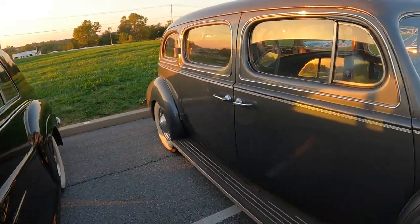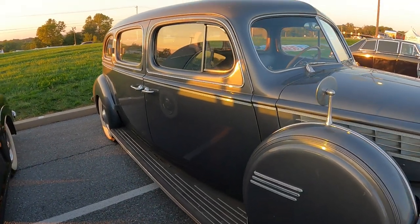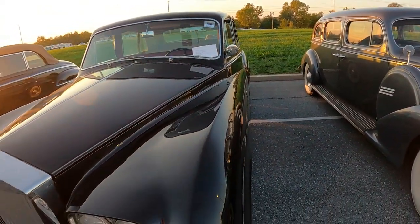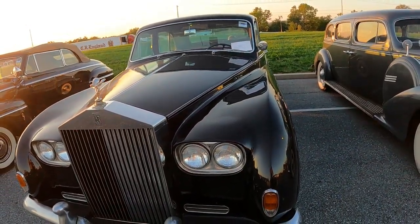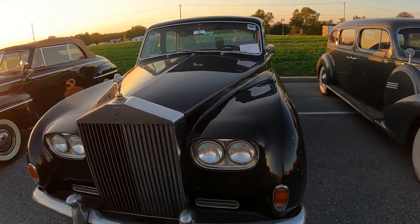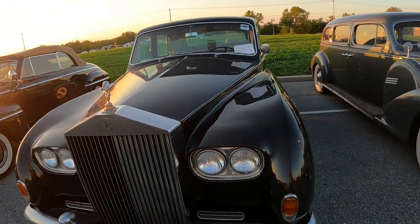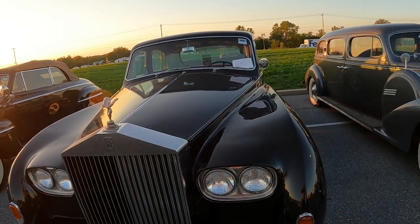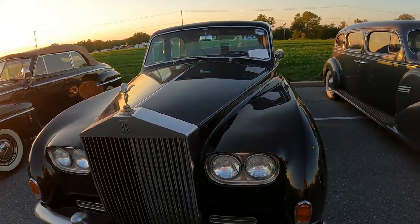The one they get is a 64 Rolls. Oh, really? Yeah. Hot Rod Magazine did an article on them. And in a quarter mile, they do 14 seconds. Really? Yeah. And I guess they contacted Rolls-Royce to find out what size engine it was or what horsepower. And the answer was, it was sufficient. Wow.